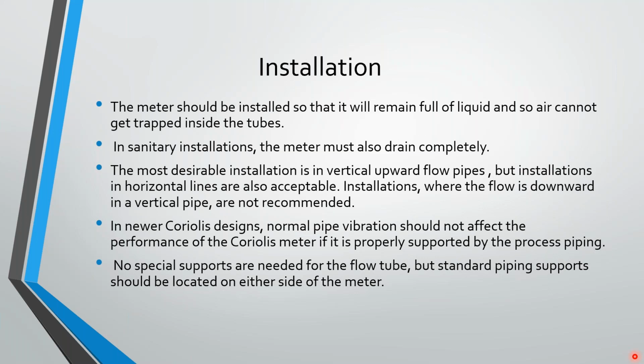So the worst thing we can do is install it in a vertical pipe with the flow going down. That's also the worst thing you can do with a magnetic flow meter. So that is definitely not recommended.